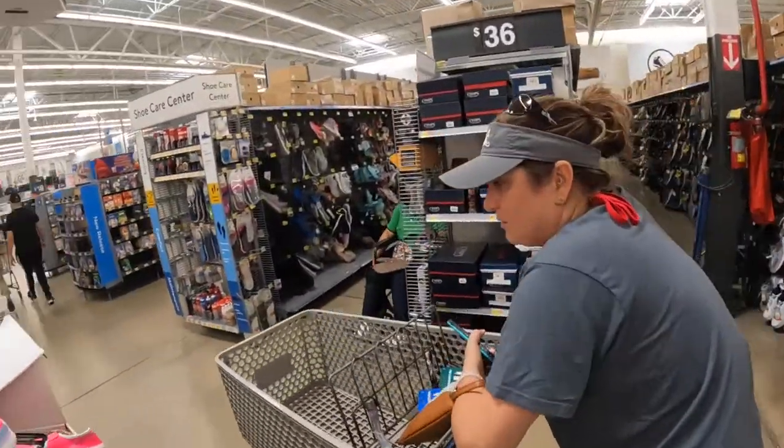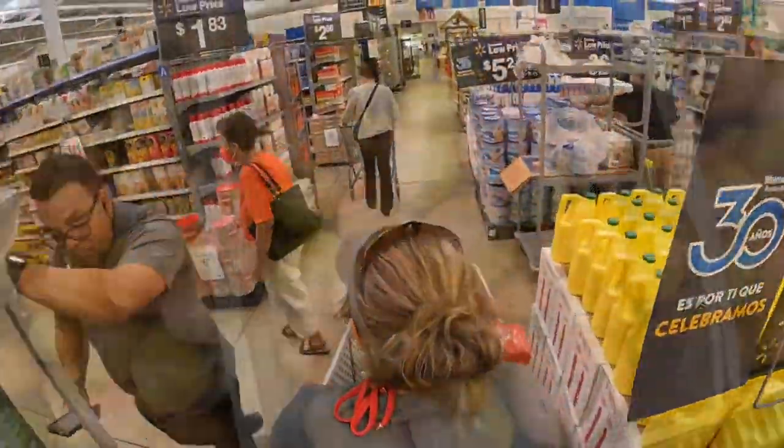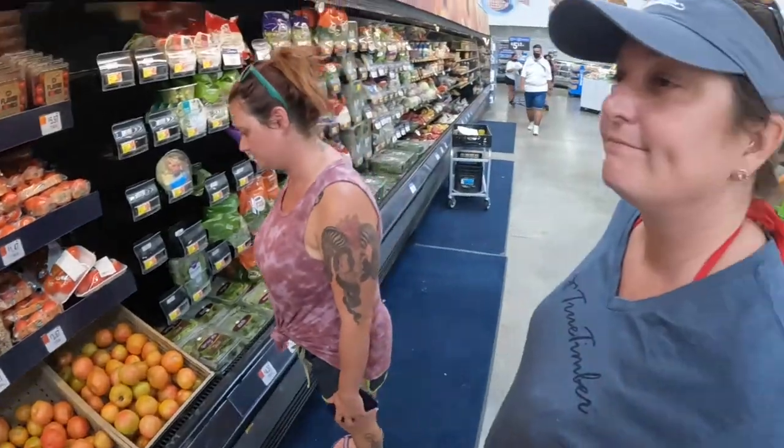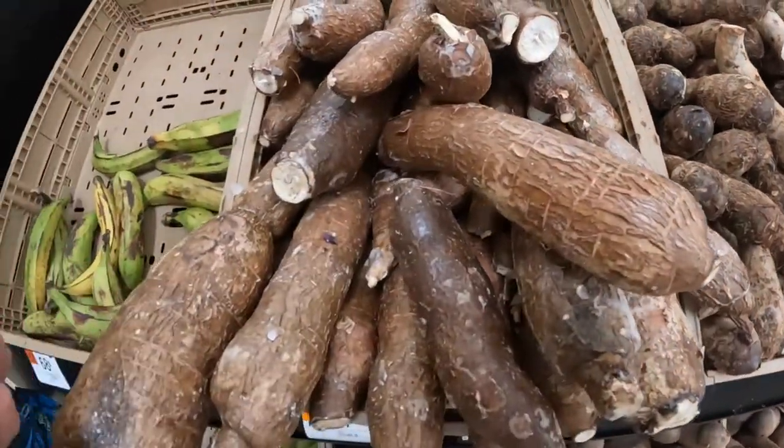Uh-oh, time for the water shoes. I love the stuff. I'm always down with salad. This is yuca, and it's one of my favorites. You can eat it fried, almost like French fries. You can eat it boiled with butter, a little salt and garlic. Love that stuff.